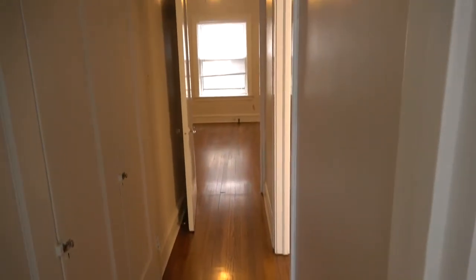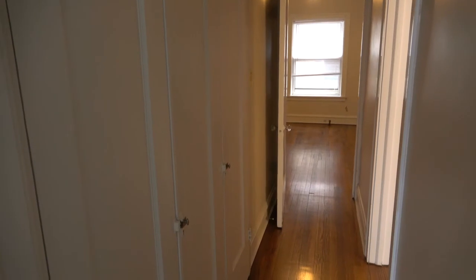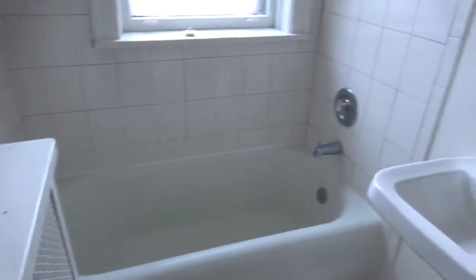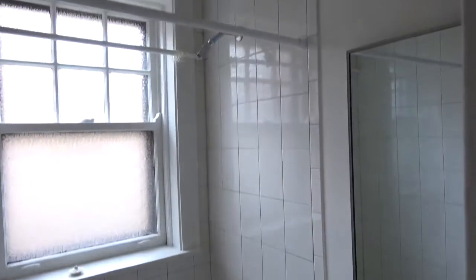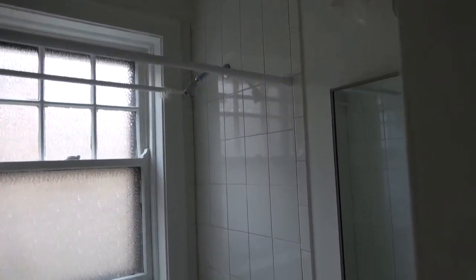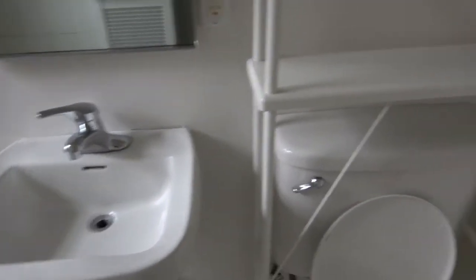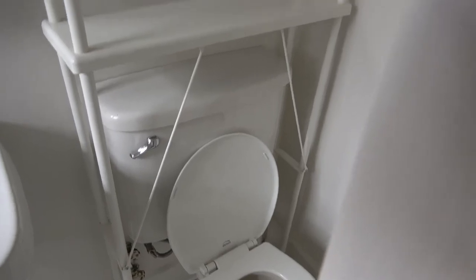As we look out, we see a hall closet on the way to the bedroom. And that's why I paused for a second. I wasn't sure whether I wanted to show you the hall closet first or second. And there you go. There's another look at the shower and the light, the medicine cabinet, pedestal sink, and the toilet. Now we're going to leave this little bit of furniture here, but that really doesn't come with the apartment. So we can get rid of it if you don't want it.